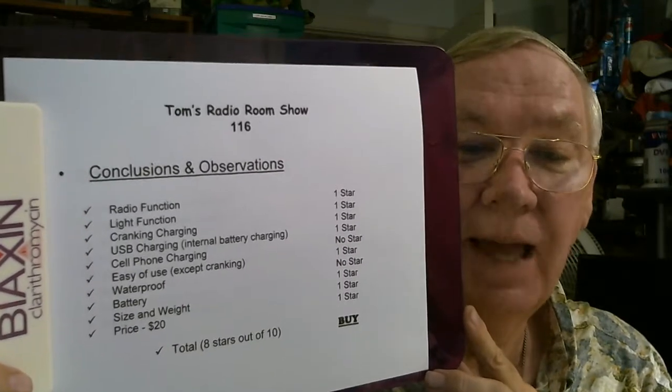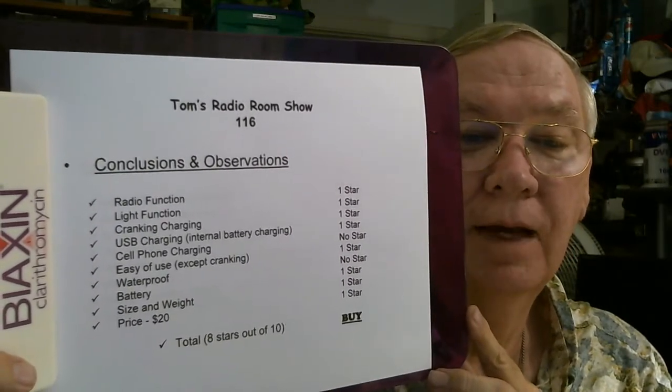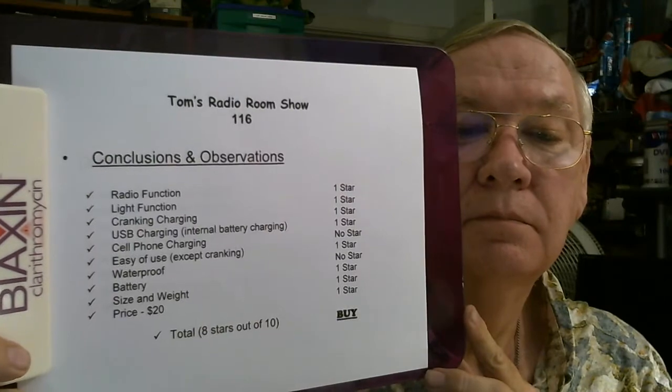Ease of use except cranking. Wait a minute. I can't read this thing. Okay, the cell phone charging, because it was hard to crank and it only charged it a little tiny bit, I did not give it a star. So I correct myself. It didn't get a star on that one. Close, but not a star. And I didn't have half stars. Okay, so no star on cell phone charging.